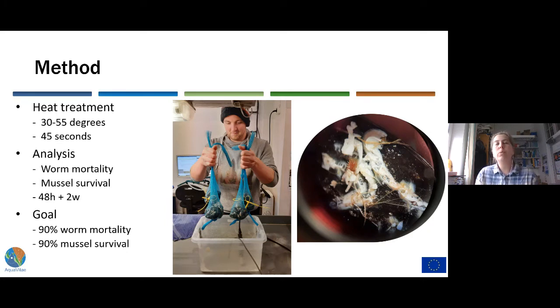After bathing them, we put them in regular seawater for 2 days, and then we check the mussel survival and the worm mortality. So for the worm mortality, what we do is we crush the bottom end of the tube where the worm lives, and then it's going to be really sad because we are destroying its house. So it's going to want to crawl out, and then we can see if it's alive or not. For the mussels, if the mussels are open, what you do is that you knock them on a hard surface. And if they close, then you know that they are alive.